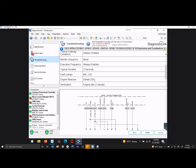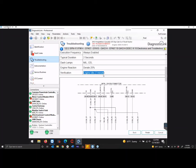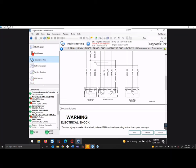Typical seconds that it has to be active, 2. It turns on the malfunction indicator lamp and the check engine light. It does derate the engine 25%. And then engine idle verification. How do you know that the issue's been fixed? Once you fix the engine and you let it idle for 1 minute, the code should go inactive.